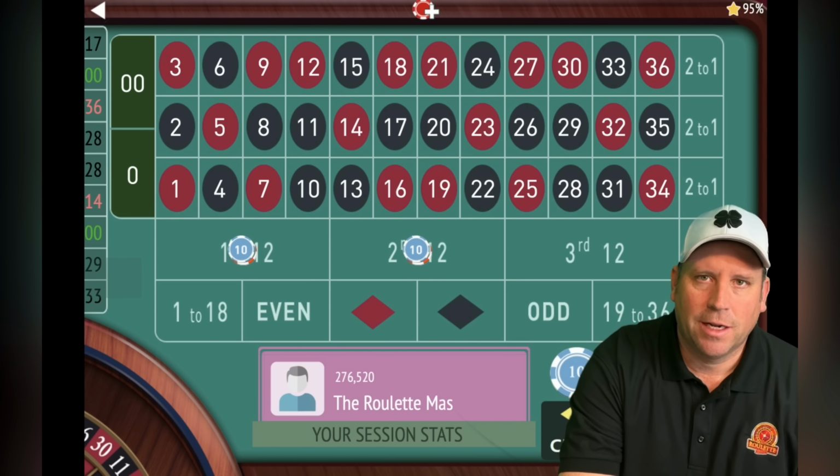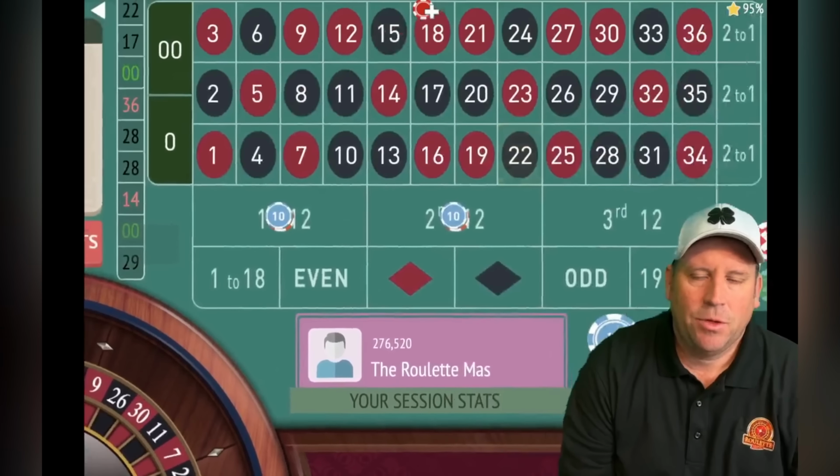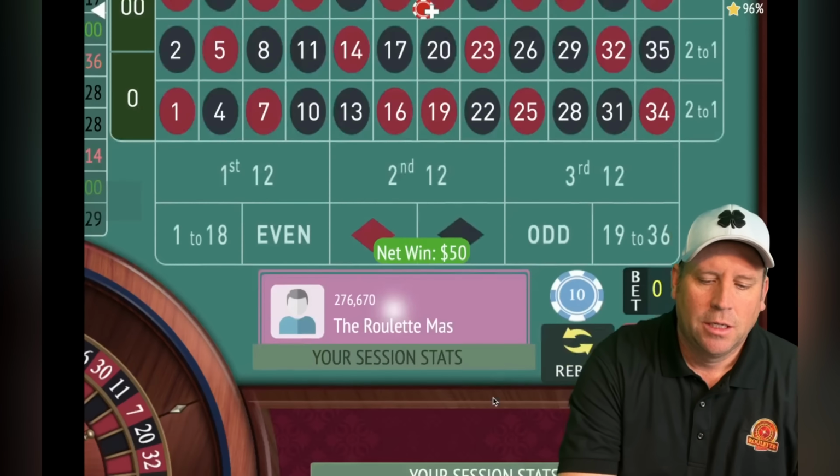And it's going to be different after wins. But let's go ahead and spin. And let's see what we get here. Okay, that's a win. So anytime you get it on the first one, you know you're in session profit. So you restart. We're up $30. And now we would go back to the original $10 bet.